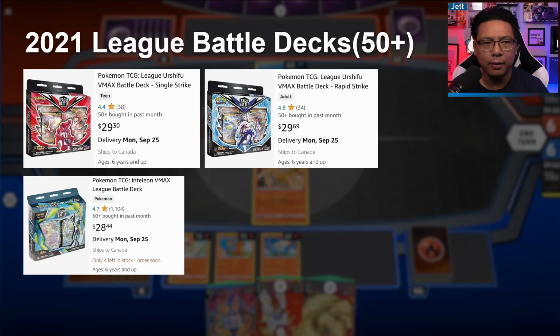I also think that from a just general popularity of Pokemon, Inteleon and the Urshifus are not necessarily the most popular, and these league battle decks do skew a little more competitive. The Inteleon deck has rotated out of standard format entirely, and for the Urshifu ones, a bunch of the cards in these have rotated out, and the Urshifus themselves are going to be rotating in the next rotation. We don't know exactly when that's going to be, but it feels like it's going to be spring 2024 when these rotate, so I probably wouldn't recommend buying these at this point.